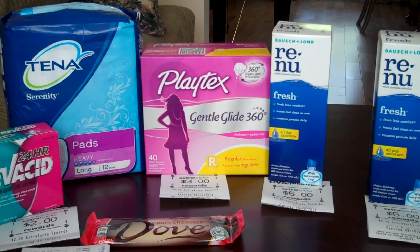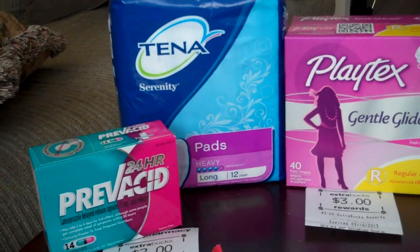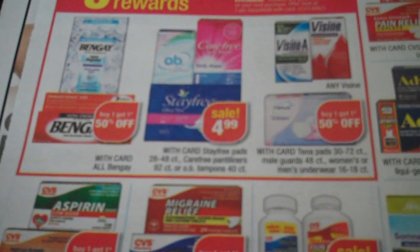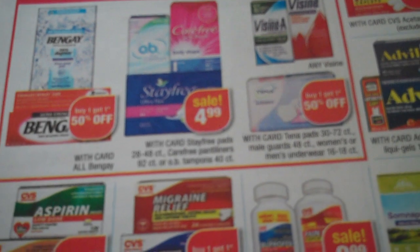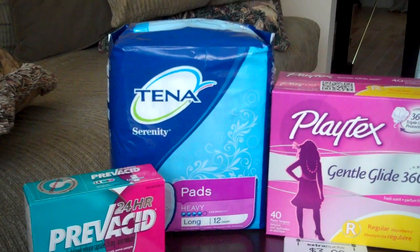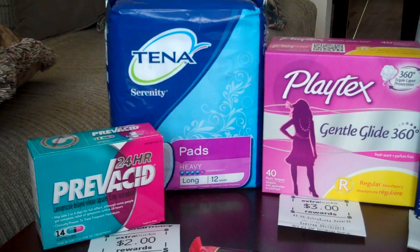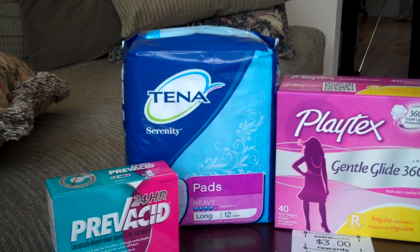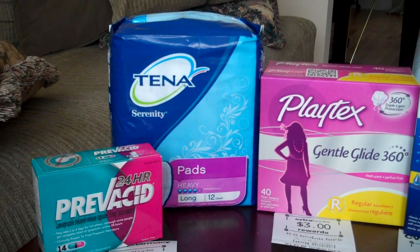They'll probably go to either one of my sisters or my niece, whoever uses them. The Tena is not part of a deal. There are Tenas that are part of a deal, which is right here. If you spend up to $20 on these items in this box, you get a $5 ECB, but the Tena that's a part of this one is a 30 count to 72 count. I just picked this up because if you went on, and they are still available, I believe it's on Tena, you can sign up for a free sample, which I got a box in the mail with 2 or 3 or 4 different types of pads, and you can actually pick between pads and underwear or whatever you want.